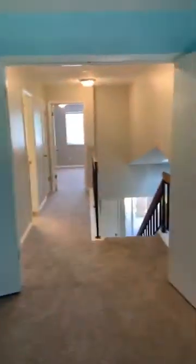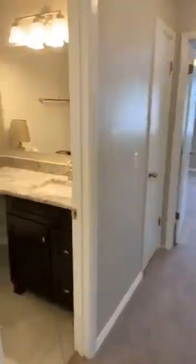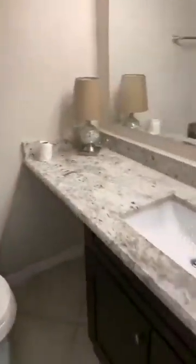So this becomes either a secondary bedroom up at the top of the stairs here, or it could be bonus space. We are counting it as a bedroom just because it does have a closet there, so a lot of folks can use it for that. And then upstairs, you've got the updated guest bath. Again, tile all the way up to the ceiling. Nice new granite vanity. And then the third bedroom that actually has the front view of the property.